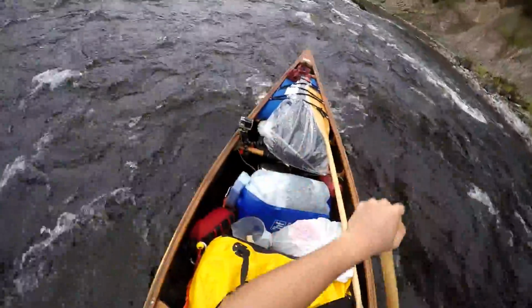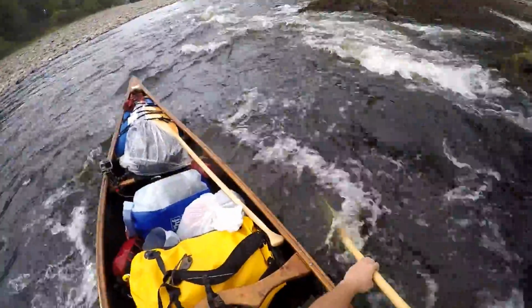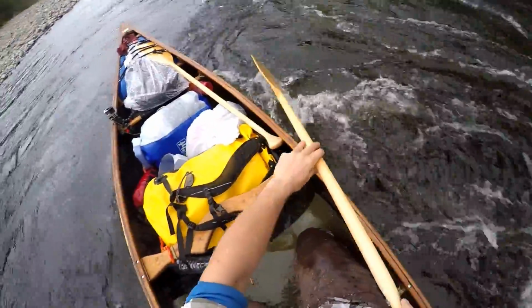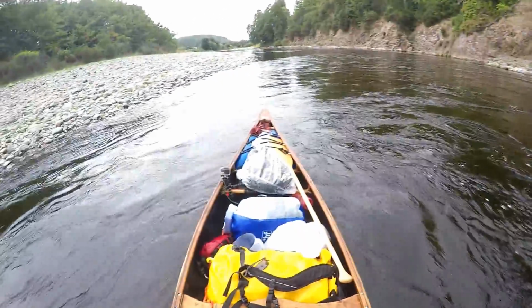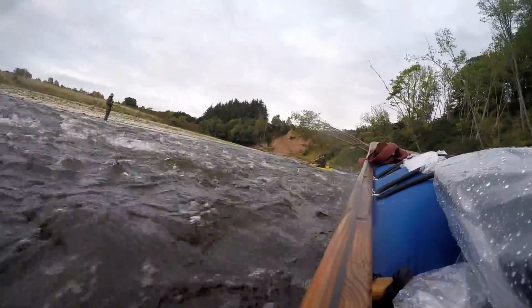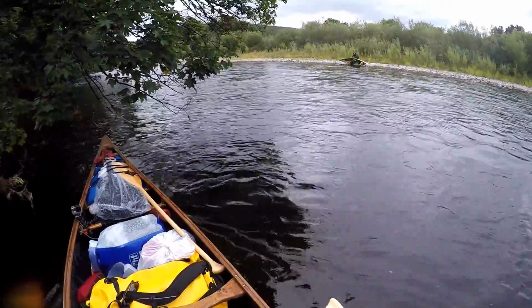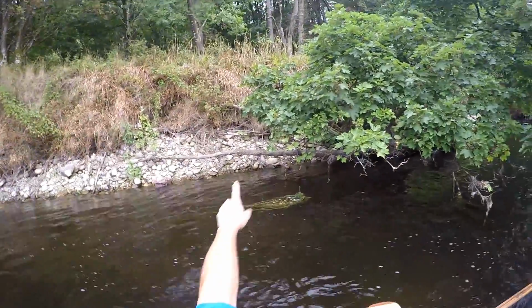We were having a great time running all the little rapids, and the scenery just kept on giving. David's emptying his canoe there after a couple of rapids. Come in here, have a few pecans. Keep the energy up. You'll see we've got pretty much everything you don't want to see on a riverbank.